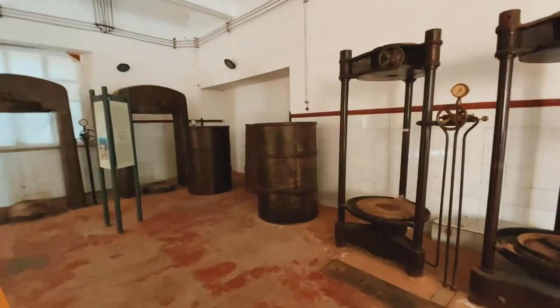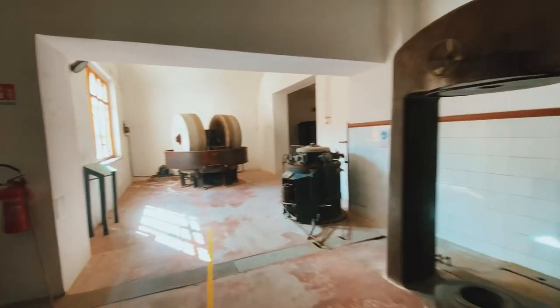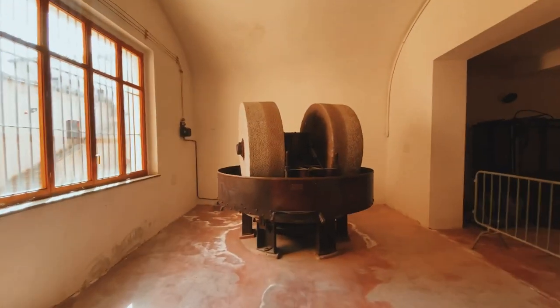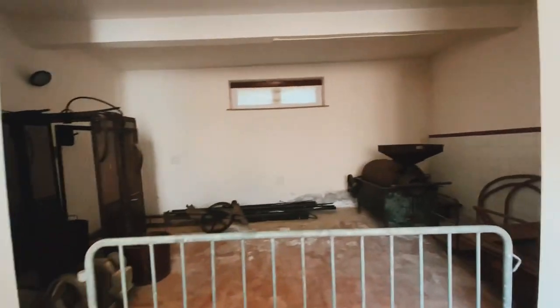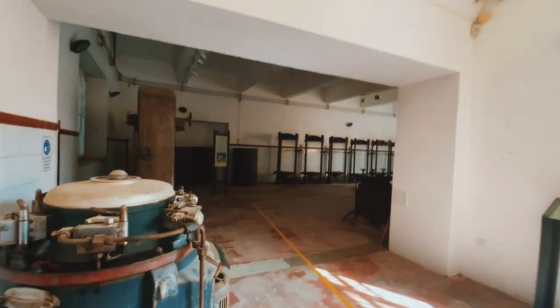These barrels of oil. Or maybe it was wine. I'm just dipping my body in there. Look at this one. Dang, a length. So big. Oh my goodness. Yeah, man, this is the big deal, big time olive making.